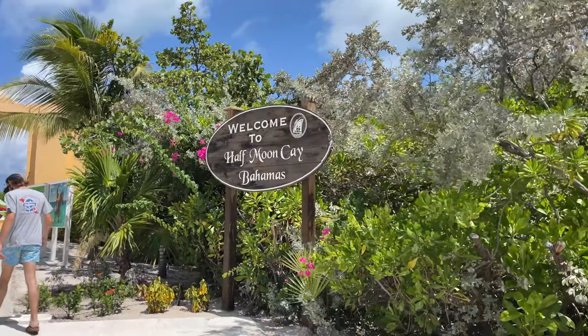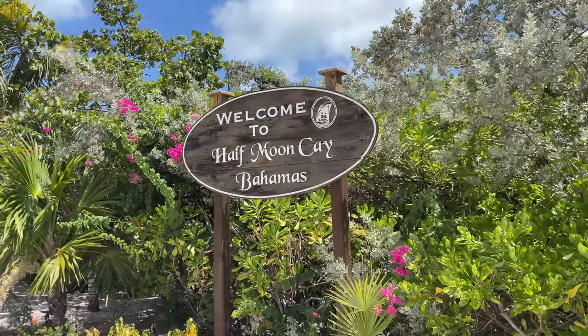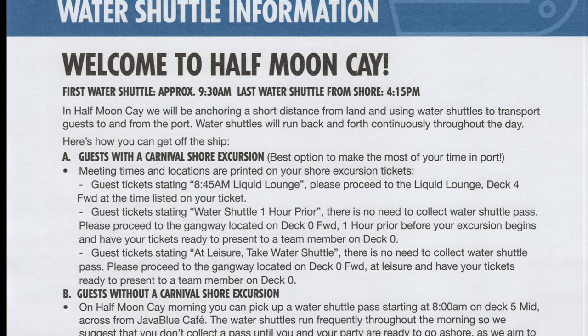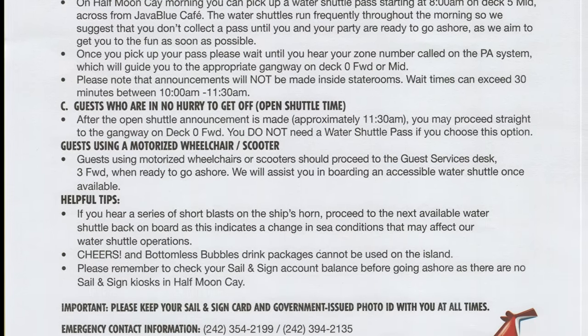Today, we are at Carnival's private island, Half Moon Cay. We have been here before and will wait until later, after the rush, to go ashore. Speaking of going ashore, our steward delivered these going ashore instructions to our stateroom yesterday. It explains the shuttle process.